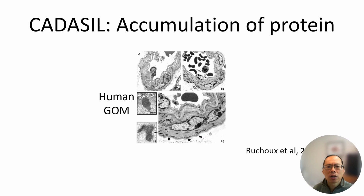We mentioned that Notch3 protein accumulates in CADASIL vessels. Under electron microscopy, one can also observe punctate accumulations of protein known as granular osmophilic material, GOM, that are pinpoint aggregates that abut the plasma membrane of smooth muscle cells. These deposits are pathognomonic for CADASIL and could represent accumulations of misfolded proteins, including Notch3.